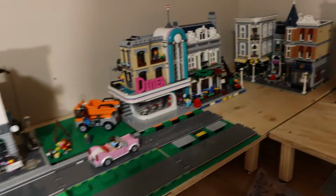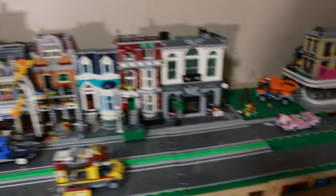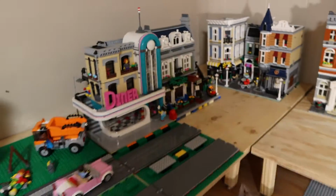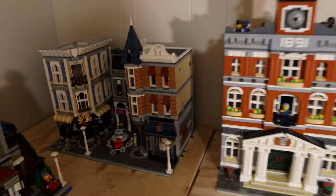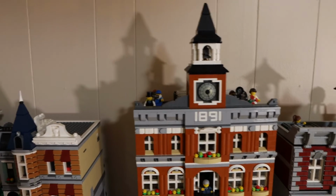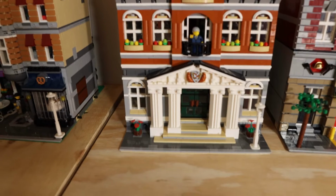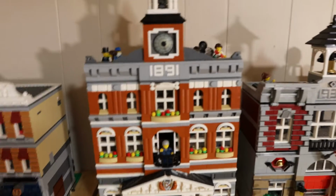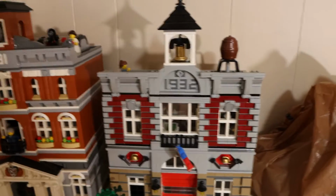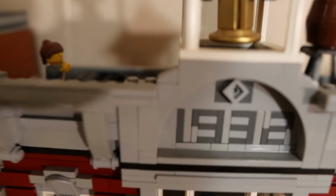Okay, I think I might have mentioned this a little earlier in the video, but not a lot has changed in the Lego City. However, I just made some new additions here. Picked up this from a good friend recently. Really excited to add the town hall. And of course, next to it, we have the fire brigade, complete with the bell. Look at that. That is awesome.